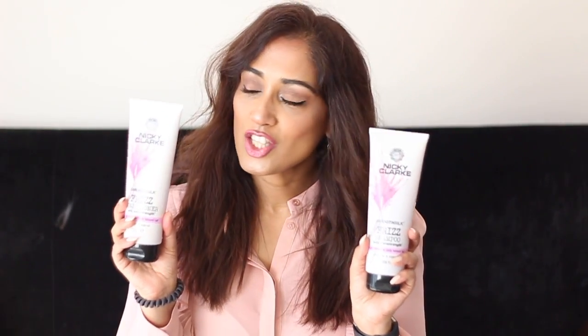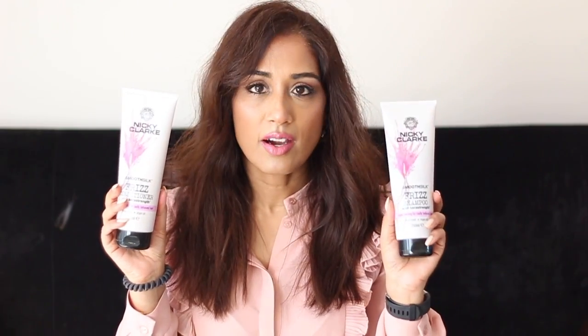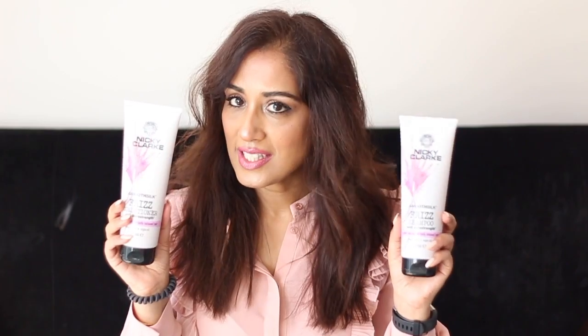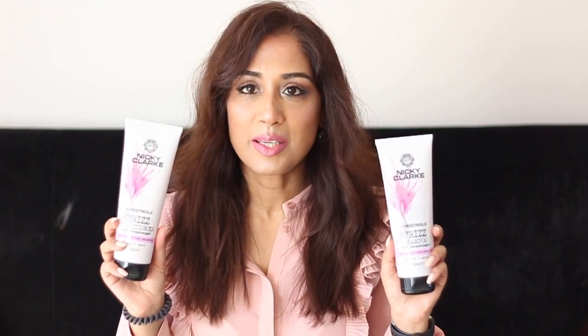So first of all, I've been trying out some Nikki Clark shampoo and conditioners. These are the two that I've been trying out. It's the Smooth Silk Frizz Shampoo and Frizz Conditioner. And I have to say, I really quite like this. They are very calming on my hair. I used it today, but I did have to use a product, which I'm going to show you afterwards. But this is actually really good for, as it says, badly behaved hair.